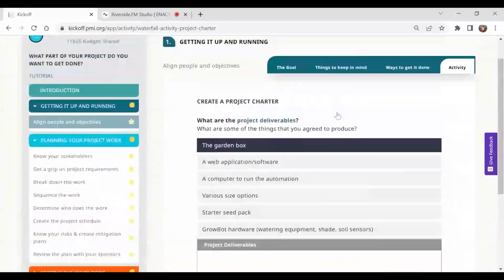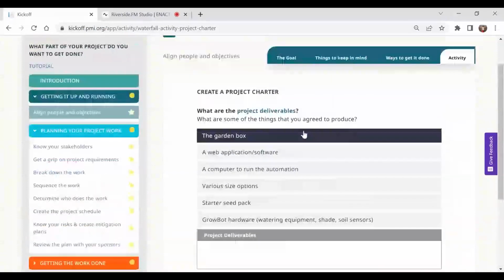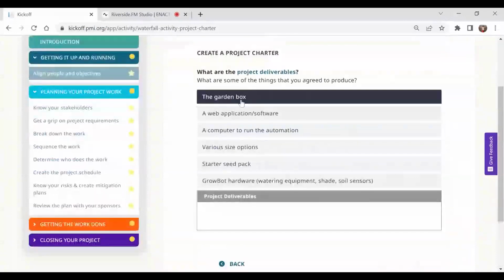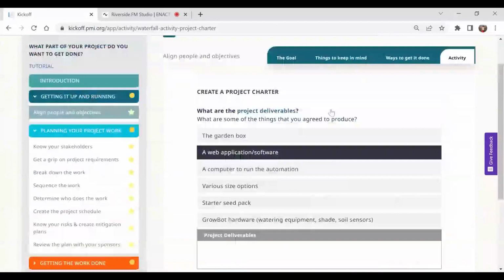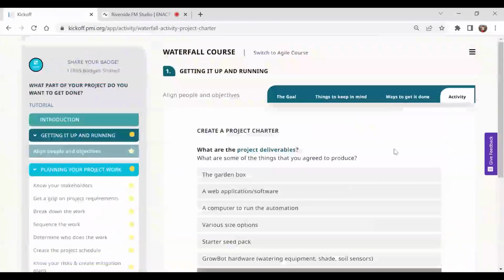I won't spend time right now during this demo to go through all of the activities, but it's the same for this specific activity, the same drag and drop. You will see some of the other activities will be different. You might be asked to select a correct answer, for example. So each activity is different, but its aim is really to help you understand that lesson better. And if there is a template, to show you how to utilize it.